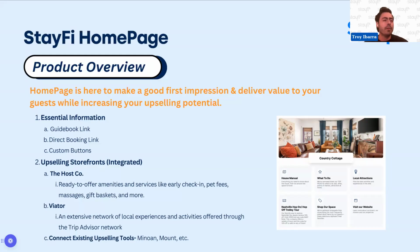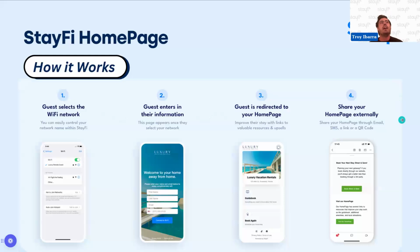So we have that store there, and then we also connect with Viator, who has a really extensive network of local experiences, excursions, and activities, pretty much anything that you can imagine all over the world. So two ways to earn commission while really giving your guests quite a unique experience and allowing them to find things from you, who is probably going to be a much better guide than just searching around on Google and things like that.